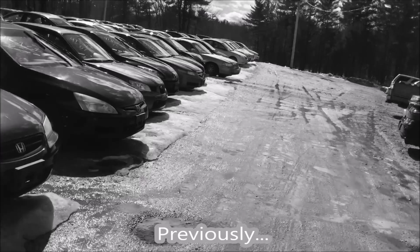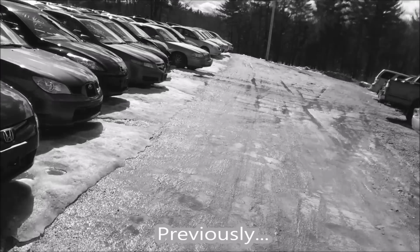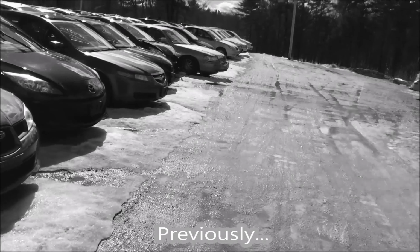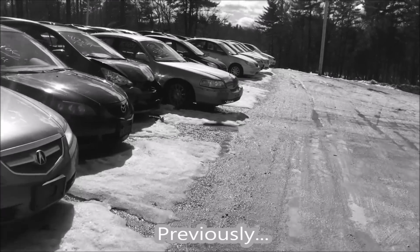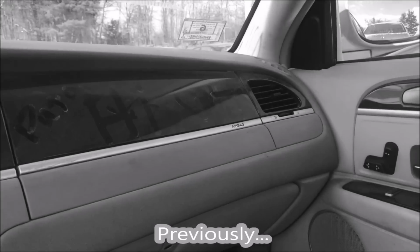I picked this up this morning on the online auction. It's a 2007 Lincoln Town Car with 109,000 miles. Someone wrote "Puto" on here. Pretty dirty in here, I'm not gonna lie.